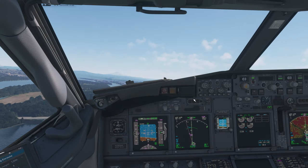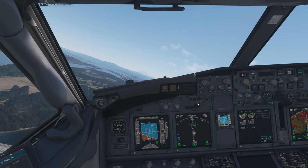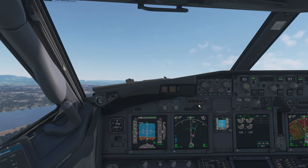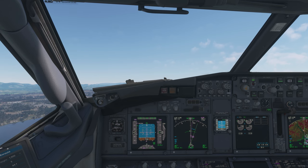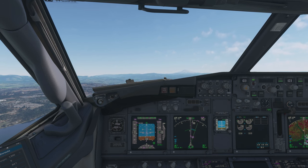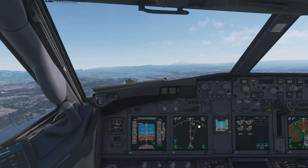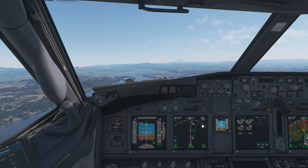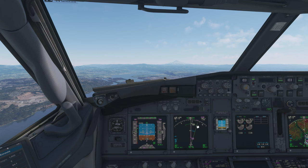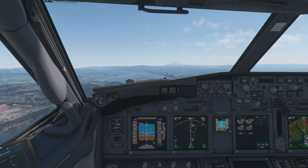Cleared RNAV Zulu approach runway 30. All right, cleared. Center, Alaska 222 Alpha, passing 1,700. Alaska 222 Alpha, Seattle Center, welcome, radar contact, climb and maintain 15,000. Climb and maintain 15,000 for 222 Alpha.